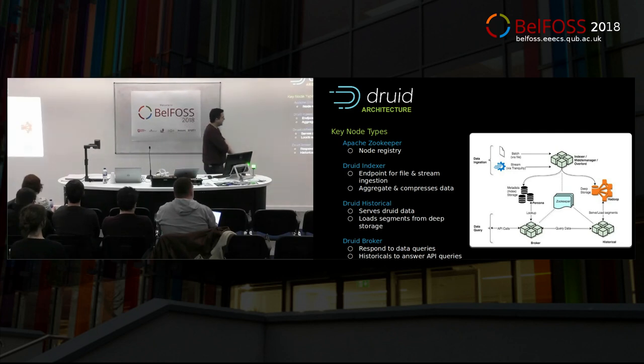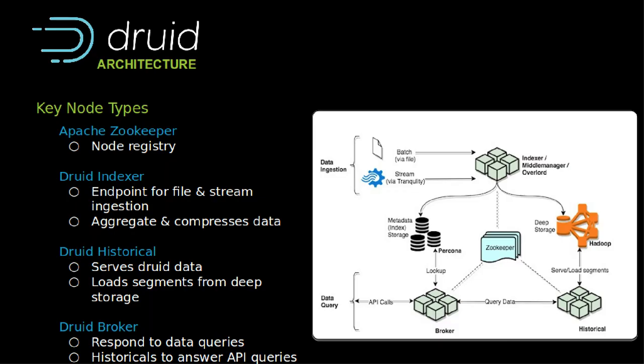The key nodes in its architecture. At the heart of a Druid cluster sits Apache Zookeeper, which is basically a registry for what nodes live where. These are the most important nodes in a Druid setup. We have indexer nodes, which are responsible for reading data in via stream or via file, ingesting the data, rolling it up, and after a certain time, handing it off to historical nodes where our data is generally persisted.